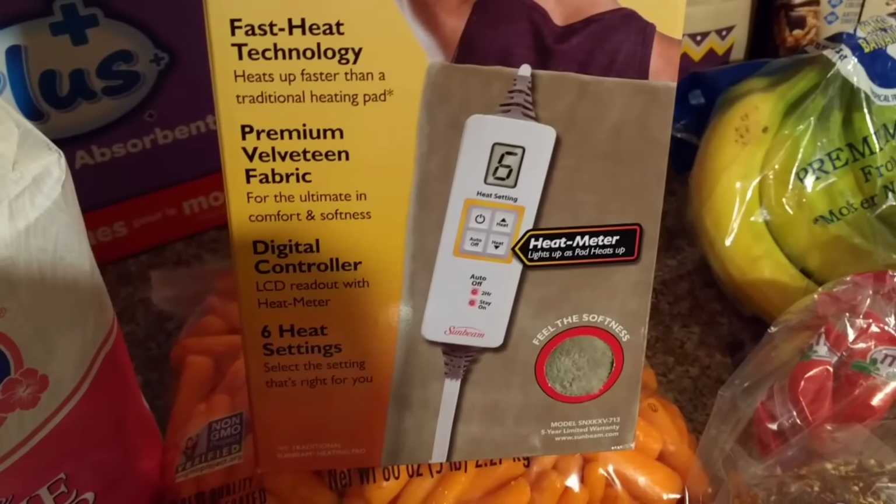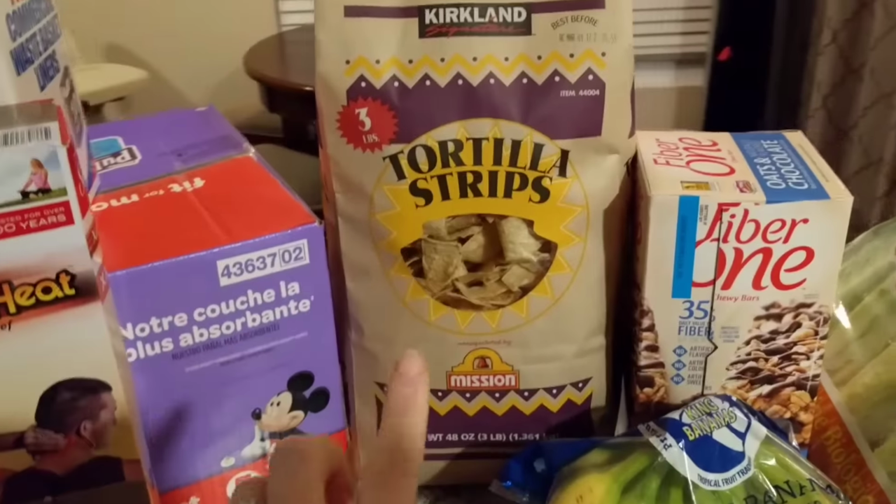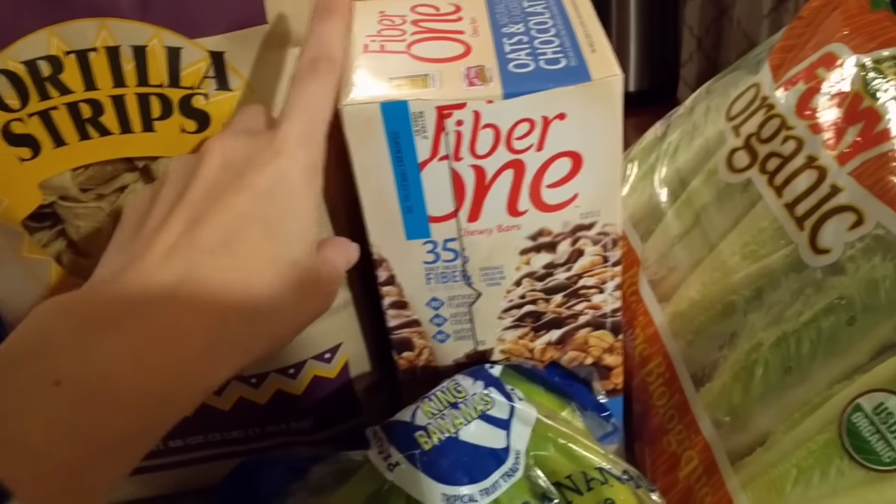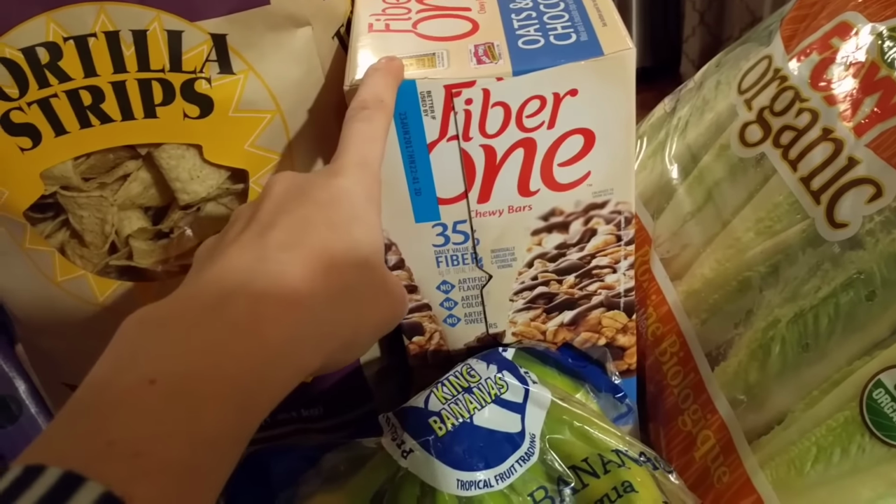So I am going to try that out and see how that is. I went ahead and got some tortilla chips because we're out. This is another thing. So it was on coupon. I bought this in one of my last hauls, and we loved them.